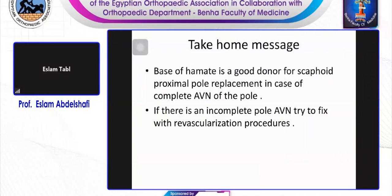Take home message: the hamate is a good donor for scaphoid proximal bone replacement in case of complete avascular necrosis of the proximal bone. But if there is incomplete avascular necrosis of the proximal scaphoid bone, it is really advised to try to fix with a revascularization procedure first.